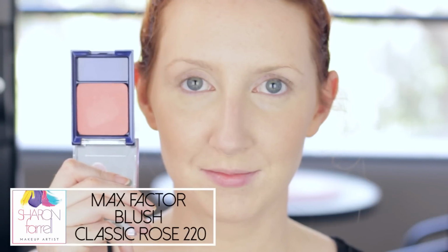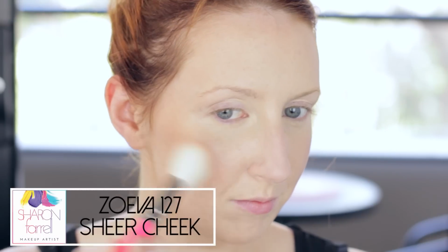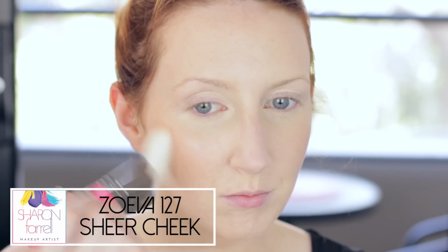For my blush today, I'm using the Max Factor blush in Classic Rose and a ZOEVA blusher brush to put that on with. This is a lovely natural kind of peachy rose colour. It's not completely pink, there's a little bit of warmth in it, but it has a beautiful kind of silvery pearlescence that makes your skin look so glowy. I really, really like it.